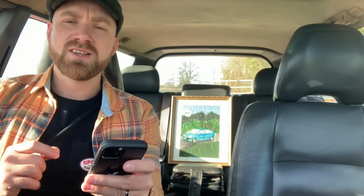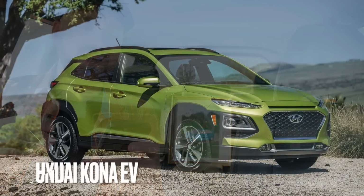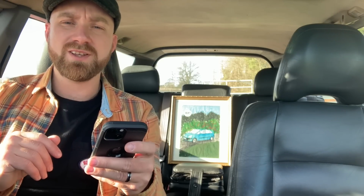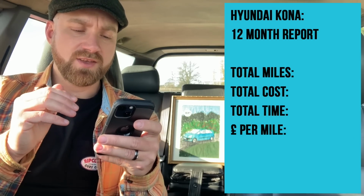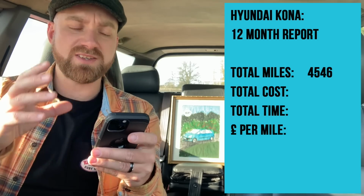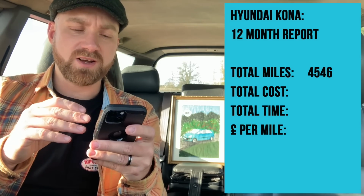And thankfully, someone emailed me on Sunday saying, hi Geoff, I have run a Hyundai Kona EV for the last 12 months. Here's a breakdown of how far I've gone and what it's cost. So let's take a look. The Hyundai Kona, they have done 4,546 miles in the last year. And this is off of an app, so they've basically just sent me the stats. 4,546 miles in a year.